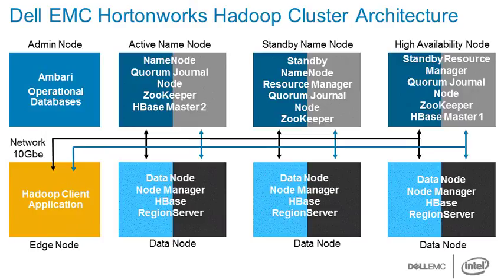We have an active name node, which is the brains of the cluster. This is keeping all the metadata. You have a standby name node. If that active name node goes down, you have the standby name node to take over so that the Hadoop cluster is always up and running. And then we have a high availability node. This is where the quorum journal goes so that we understand what's going across. So if the active name node goes down, the standby name node takes over, and the high availability node plugs in to make sure that we keep the cluster up and running.